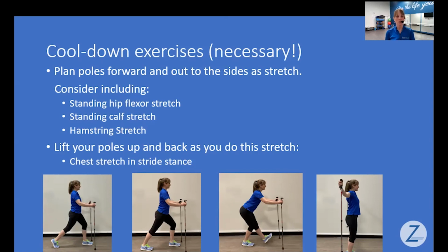Okay, so the first picture down at the bottom here, you can see is stretching the hip flexor muscle, which is the muscle right in the front pocket zone of your hip. And so you step one leg back, bringing your body forward so that you can feel that stretch through the hip. The standing calf stretch is the second stretch that you see there. Very similar position to the first one, but you'll notice that my heel is down instead of being lifted up. And that'll allow us to stretch in the lower leg below the knee, behind the leg.